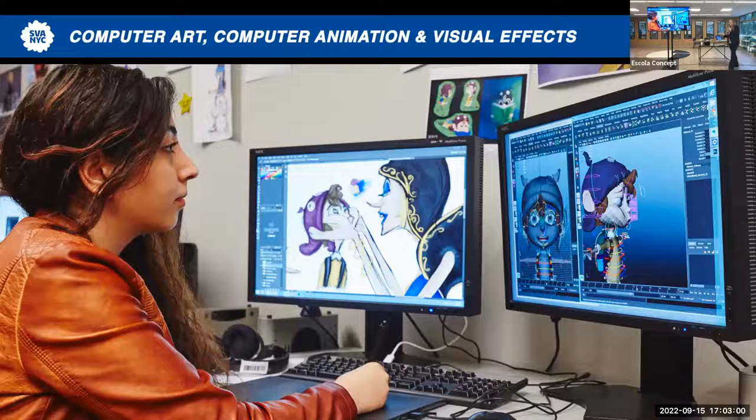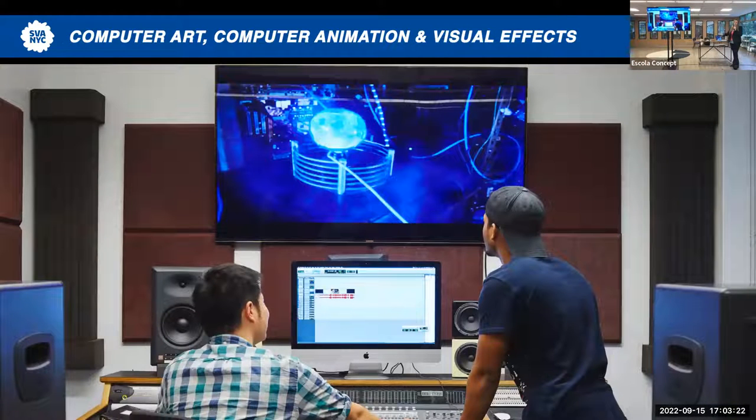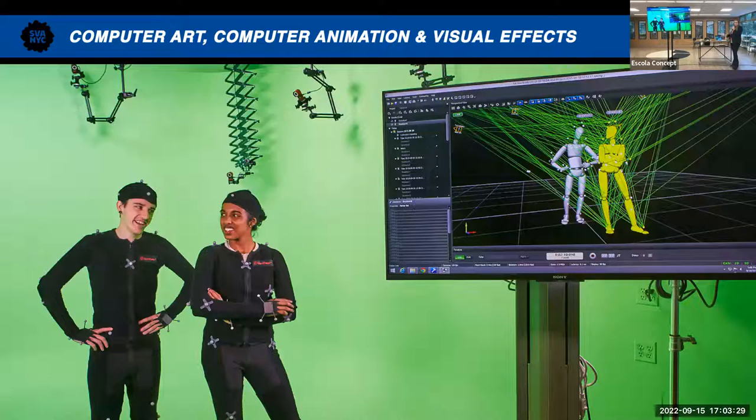I love this program, honestly. Here you can become a generalist or a specialist. For example, if you want to specialize in fire and water visual effects, you can do that. Or if you want to be on the creative side of game design, that's also the program for you. In your fourth year, you develop a whole animation. What else can I tell you? We have a blue screen, green screen, all kinds of crazy labs as well.